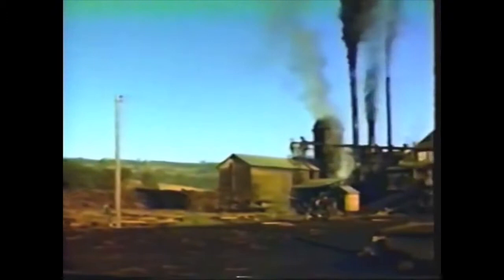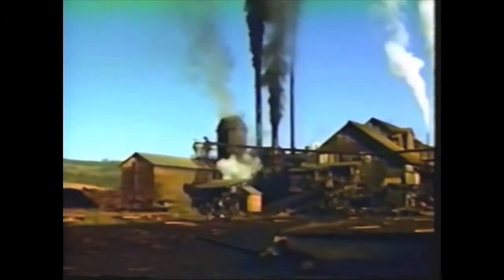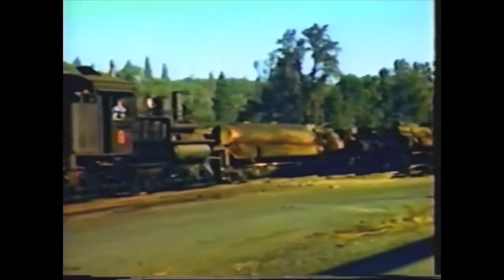At their peak, these mills each turned out up to 45 million board feet of lumber a year, enough to build 3,700 seven-room houses. For moving the logs and lumber, these two lumber companies used the Shay and Heisler locomotives.